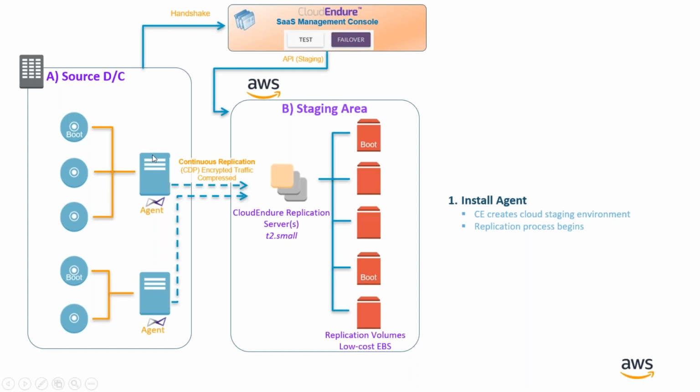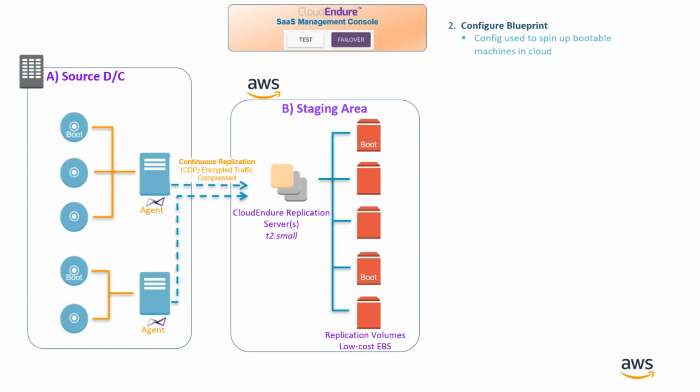Okay, so hopefully what I've been able to articulate is, after the initial sync and the agent moves into CDP, any transactional activity that occurs on the source machine will be captured, any disk transaction activity will be captured in real time, compressed, encrypted, sent directly to the replication server, where with a sub-second RPO, it is written out to its relevant reciprocal EBS magnetic disk. Okay, this in the world of disaster recovery is really business as normal. So as our source workload continues to operate, we're simply farming out block by block these packaged, encrypted, compressed blocks over to our staging area.